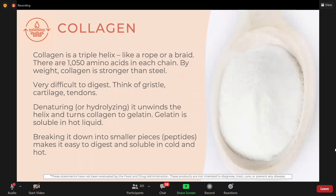Collagen is, if you remember the picture that I just put up, what's known as a triple helix. The protein strands are over 1,000 amino acids long, and they're intertwined like a rope or a braid. And that's what makes collagen so strong. In fact, by weight, it's said that collagen's stronger than steel. But that also makes it really difficult to digest. Think about gristle or cartilage or tendons. We don't eat straight cartilage in our diet that's not prepared in some way.